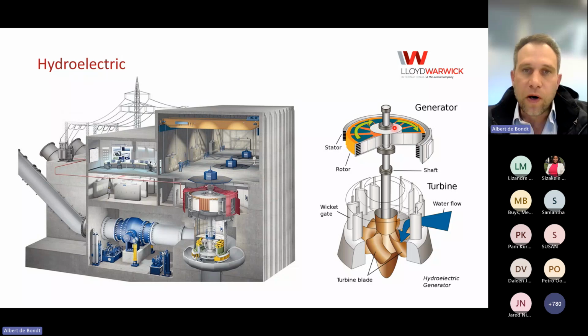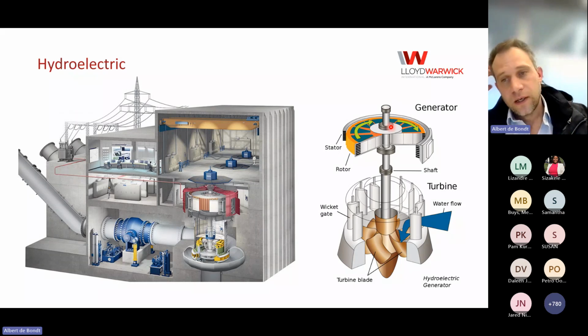On the electrical part, things to look out for are stator bar failures, winding failures, and so on, especially breakdown of insulation. A lot of the hydro facilities in South Africa and up into Africa are quite old, built in the 50s and the 60s. But interestingly enough, the technology hasn't changed much.